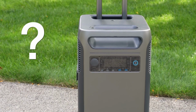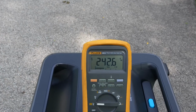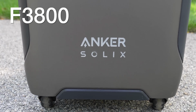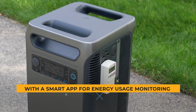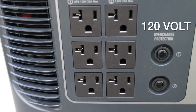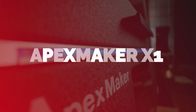11. Anker Solix F3800. The Anker Solix F3800 is a portable power station that provides up to 6,000 watts of AC output and 3,800 watt-hours of capacity. It can power home appliances, charge electric vehicles, and store solar energy. With a smart app for energy usage monitoring, it's reliable and long-lasting. Available for $3,999 at Anker.com.